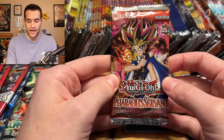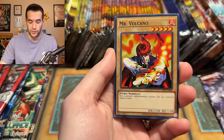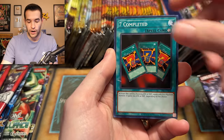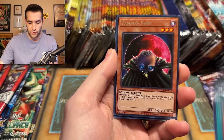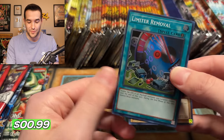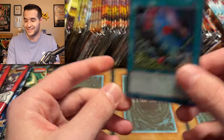All right, Pharaoh's Servant. As Rhyme Style says, it's not a Ruxin video without a Jinzo pull, so we have a chance out of this Pharaoh's Servant. We also have Retro Pack 2, we can pull the Ultra. We have Mr. Volcano, we have the Eye of Truth. Let's see if we can live up to Rhyme Style's expectations here. We have Ground Collapse, we have Vampire Baby, and okay, it's a super limited removal. It will pump up those machines, so I guess that's Jinzo-esque a little bit.